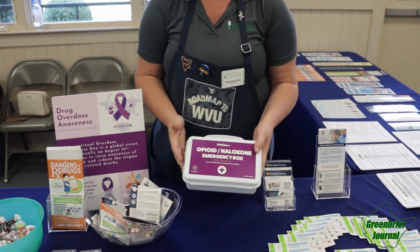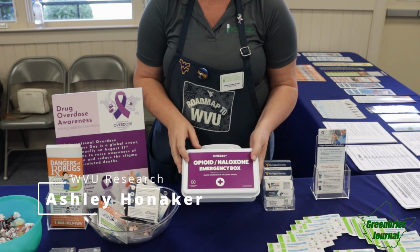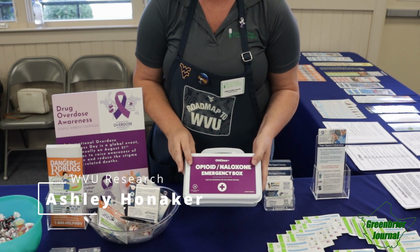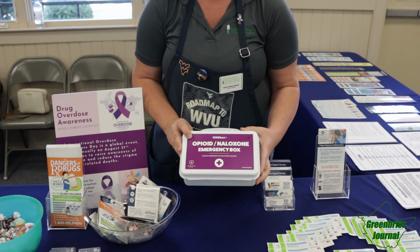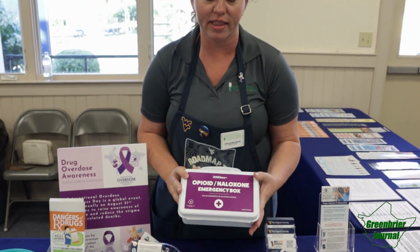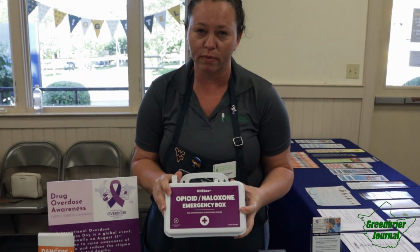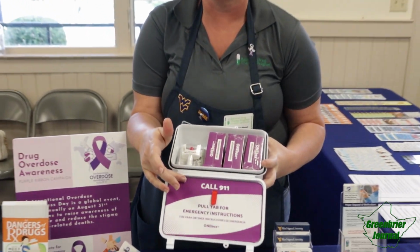So what this is here, if you see a purple box, then what that is indicating is naloxone or Narcan. And that is used when somebody has overdosed from an opioid. And if you find somebody that has symptoms of an overdose, and we do have information on that, this would be what you would need. The medication is on the inside. So the directions are on the inside.